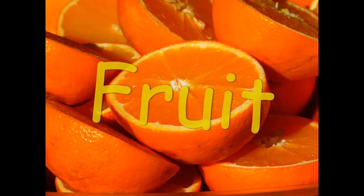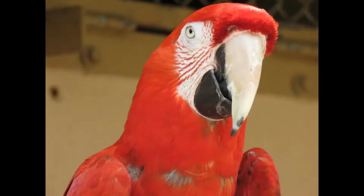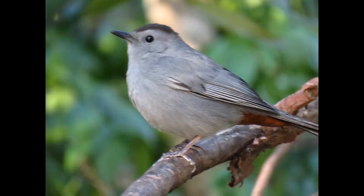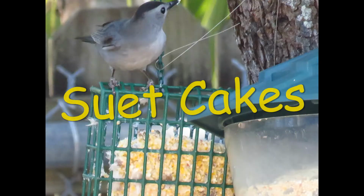Fruit: if you leave fruit out, again, like orioles, they're attracted to it. Wild parrots, if you live in an area that has wild parrots around. Mockingbirds, catbirds, bluebirds, robins, and waxwings will all come to a feeder that has fruit available.